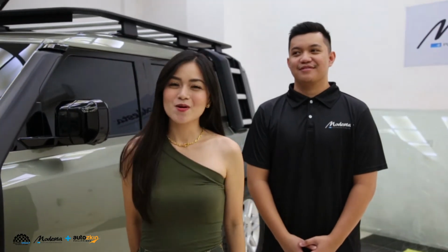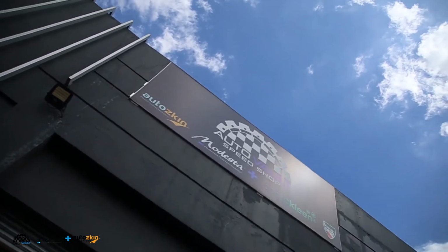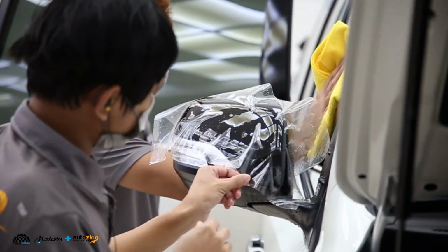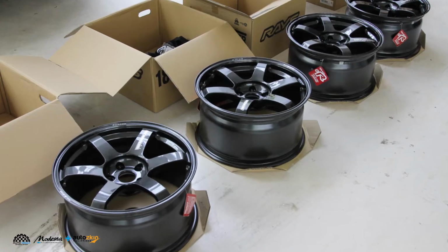So today we are here with Rack, and he's going to tell us more about what they do at Autovault Speed Shop. Hi guys, welcome back to the shop. You guys know what we do, but to those who don't, we are a one-stop shop here in Taguig. We do detailing, ceramic coating, paint protection film for your cars, and we also do car parts. We can source aftermarket or replacement parts for you.